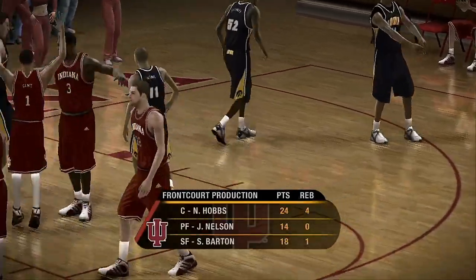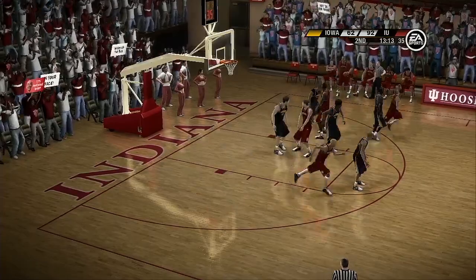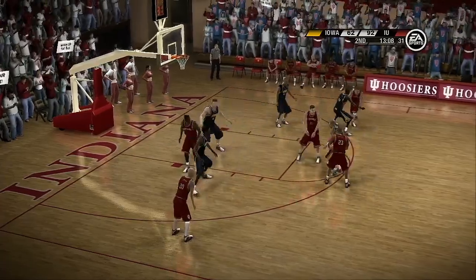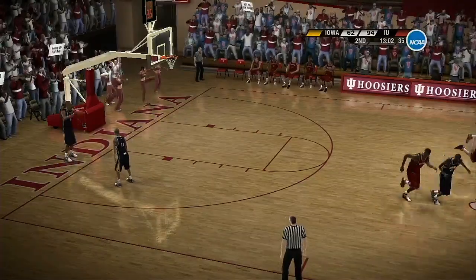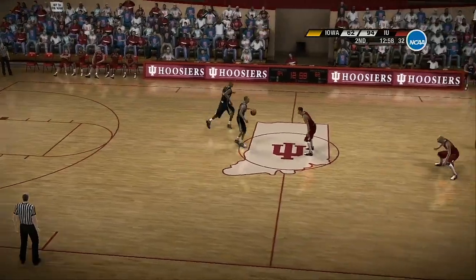Well, Dick, what's the front court production looking like to you? Well, you know, Brad, your bigs really can influence how your teams play. Rebounding, blocking shots, altering shots are all very important skills which your big players should possess. He shoots from the top of the key. The Hoosiers have a hot hand right now that's scoring for them at the moment. Brad, he's on fire.